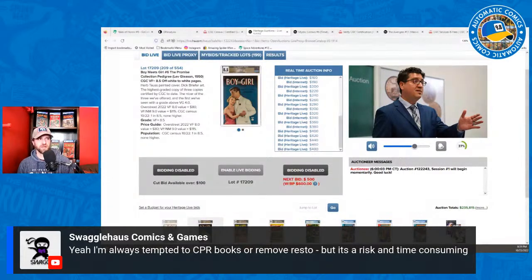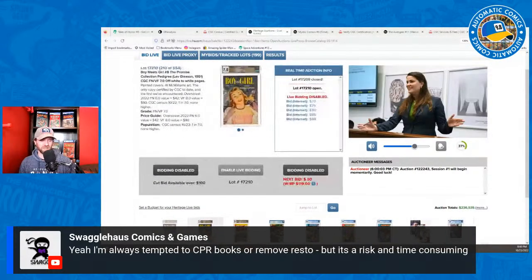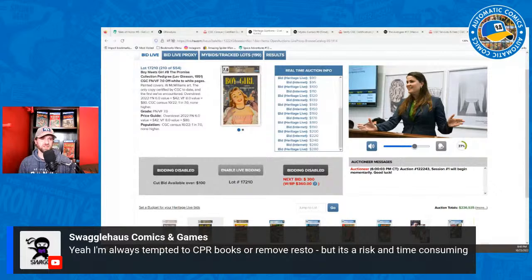I have an Amazing Spider-Man 2 that I've been thinking about having the color touch removed. But when I look at the cost for color touch removal, then having it repressed and then having it graded, it's hundreds and hundreds of dollars. I don't know if the value is there because it's already a lower grade book. Lower grade books that are restored tend to sell similar in price to the unrestored books.